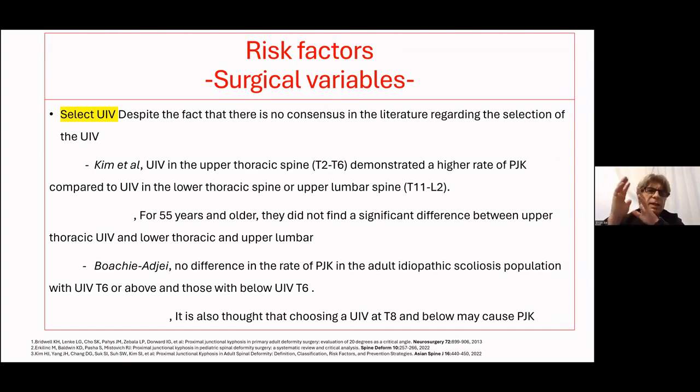Select UAV, despite the fact that there is no consensus in the literature regarding the selection of the UIV. Kim et al. reported that UIV in the upper thoracic spine demonstrated a high rate of PJK compared to UIV in the lower thoracic spine or upper lumbar spine. And they say in the same chapter, for 55 years and older, they didn't find a significant difference between the upper thoracic UIV or lower thoracic and upper lumbar.